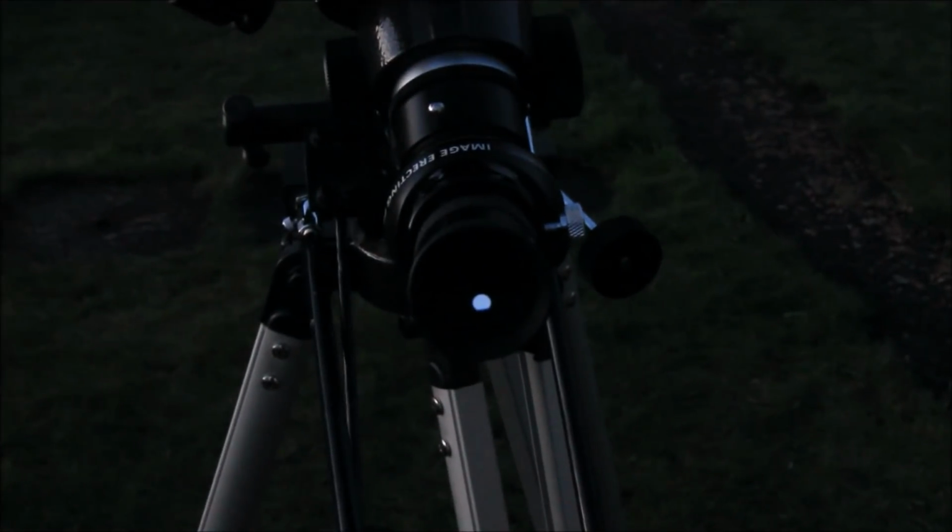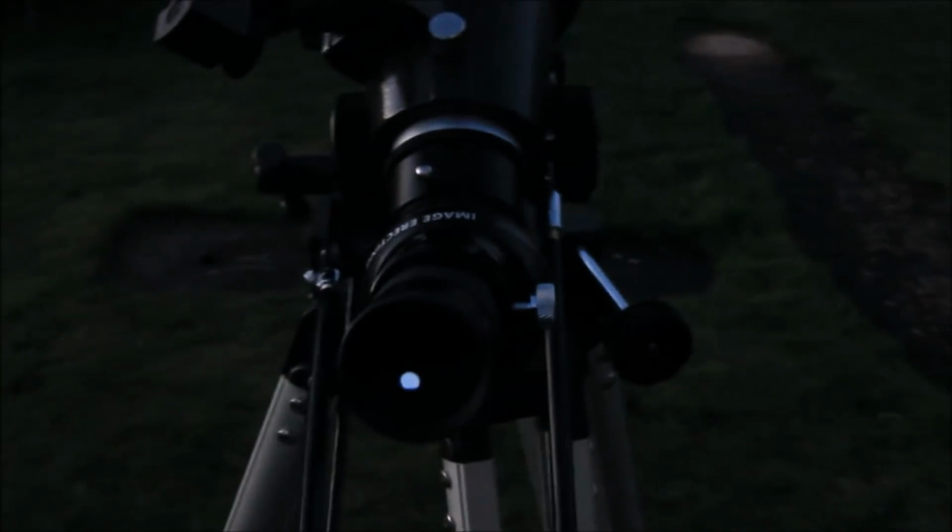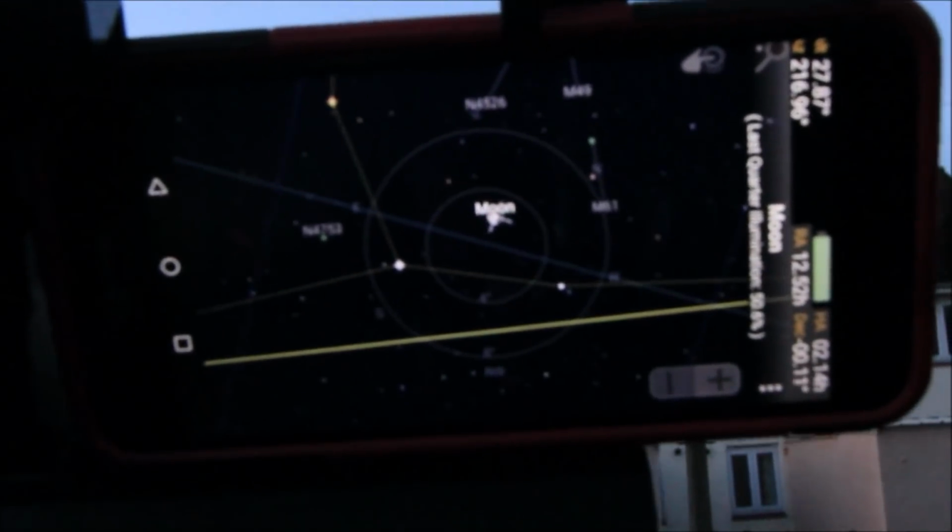So I've tried another day, and what I'm going to try to do is show you the actual accuracy on the app. Now if we take a look up there, we've got the moon up there, okay. We've got the app pointing at the moon. Now we're going to take a look through the eyepiece as best as I can to show you where the moon's going to be. So as you can see, we're just on the moon now. We're just bang on centre, right through the eyepiece.